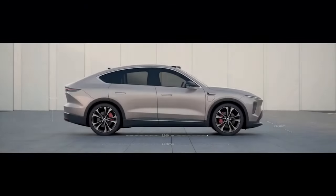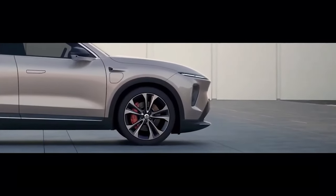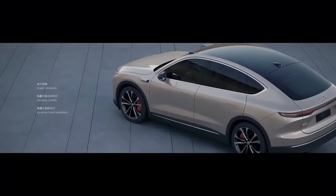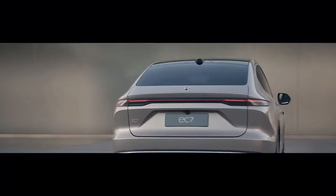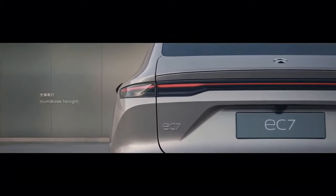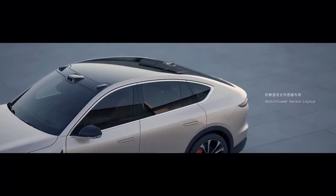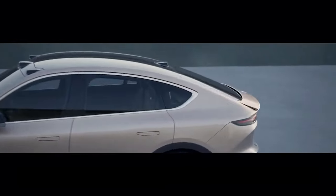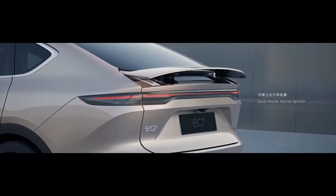The same front-end design as the EL7, combined with a sloped roofline and a longer rear overhang. The EC7 is 195.6 inches or 4,968 millimeters long, 77.7 inches or 1,974 millimeters wide, and 67.5 inches or 1,714 millimeters tall, and has a 116.5 inch or 2,960 millimeters wheelbase. More importantly, however, the crossover has a drag coefficient of just 0.23, which makes it the world's most aerodynamic SUV, according to NIO. Helping achieve this solid rating is an active rear wing.